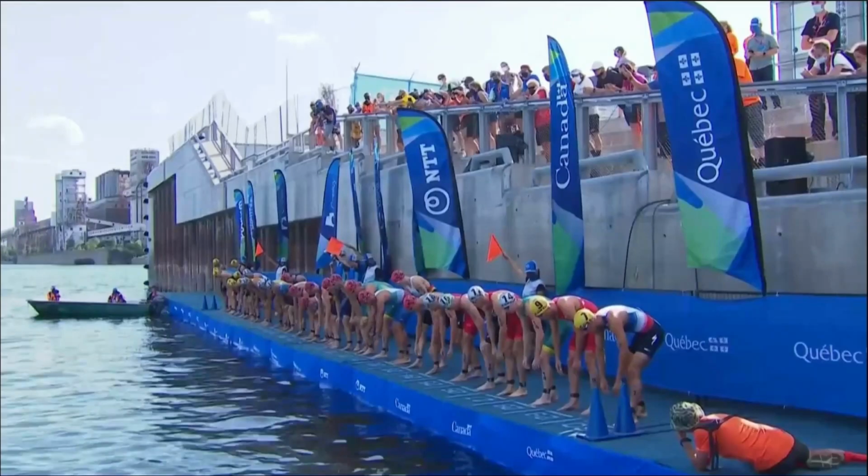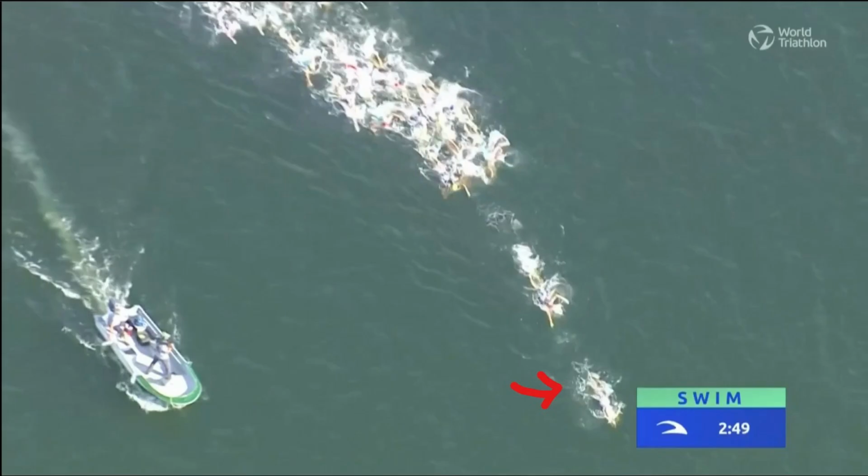Nothing too crazy happened in race 1. In this format, you can't win the race in the first 2 races, you can only lose it. It's really a case of getting through the first 2 rounds as comfortably as you can. Louis takes a swim out fairly hard, but it's not enough at this stage to force any sort of split.